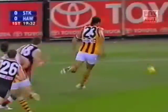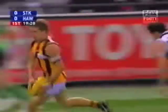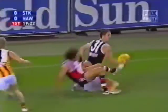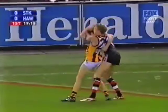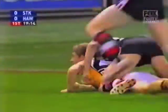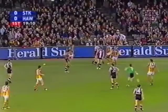Franklin arrives, wonderful athlete, silky smooth, and Hawthorn press. Clark not quite able to get it into the corridor. Maguire kept his feet when a few lost theirs. Del Santo, Clark, a second go. Wrapped up, no prior opportunity. Umpire letting it go. Now it'll have to be thrown in.